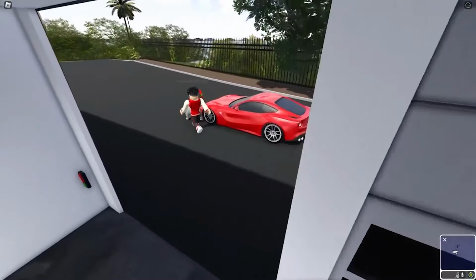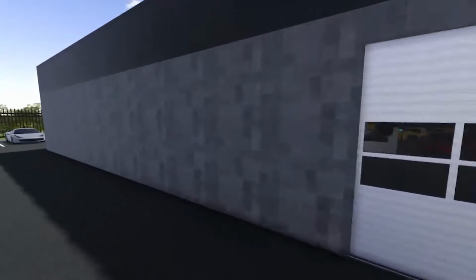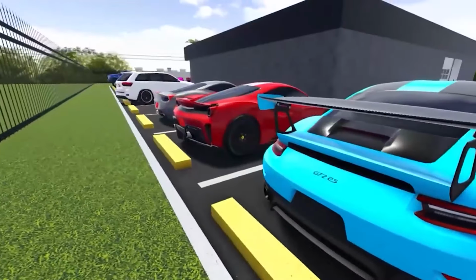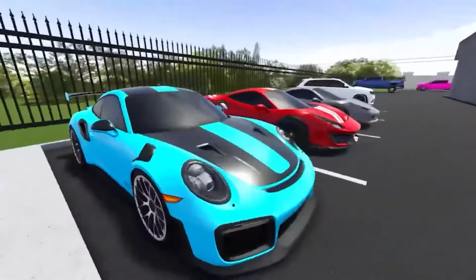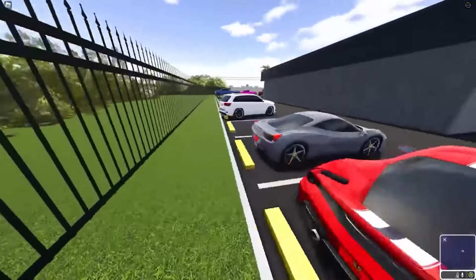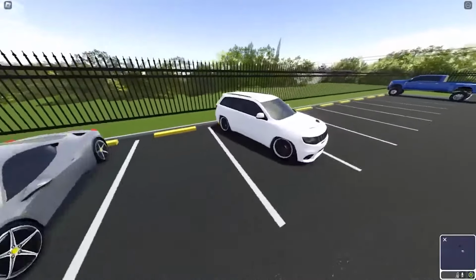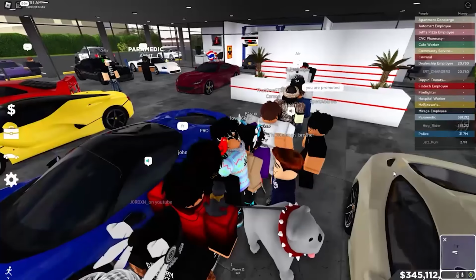Whoa, what's going on back here? They opened up one of the garage. Yo, I didn't even notice this. Oh, it's cool they put the GT2 RS badge on it. That's actually so cool. They got more Ferraris. Oh, can I buy the 458 or is that? They do have the dealer plates on them. I don't know if anybody owns it, but I would love to buy a 458.